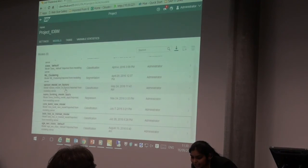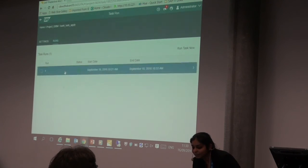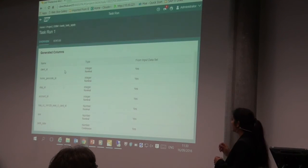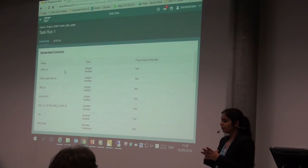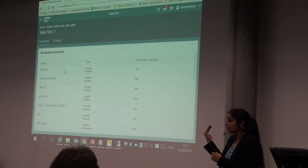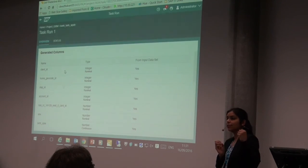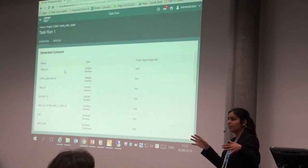As a final step, sorry I'm saying final step, but this is literally the final step. This is an apply scenario. Finally I choose a model, and I have target data in some other Hadoop cluster. I want to apply the model on my target data. I started with 3 years of history. Now I want to go live.